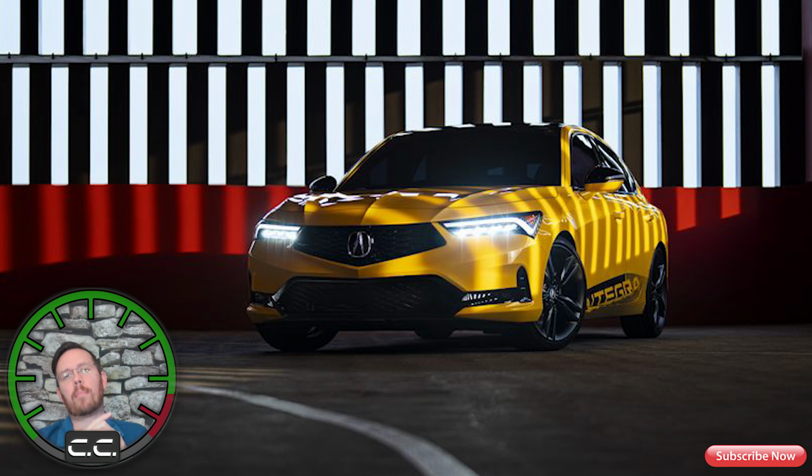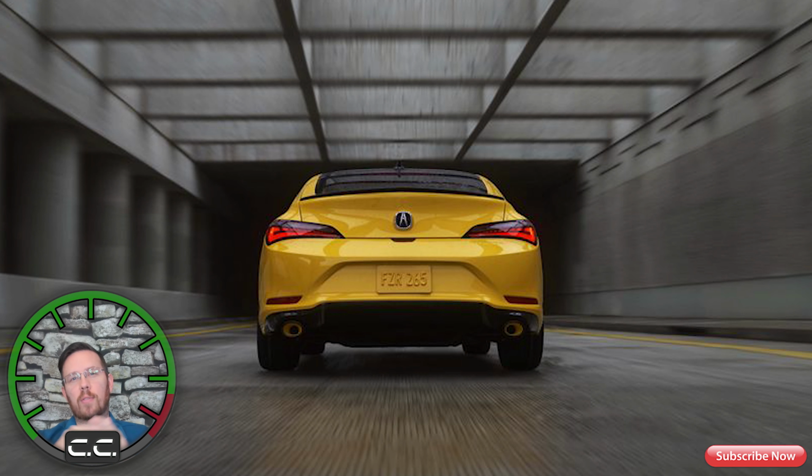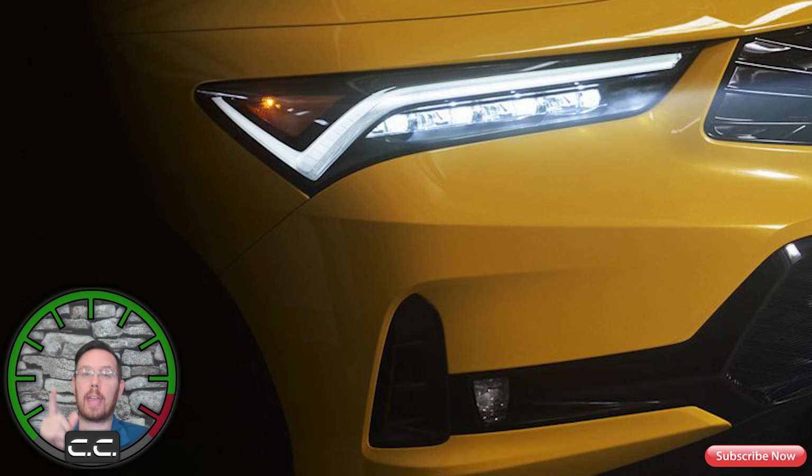All right, so the whole point of buying a hot hatchback or performance sedan is you want that nice stick shift. You want to be able to have three pedals and shift it yourself. And if anything comes with an automatic, it better come with a dual clutch automatic. I'm looking at you, Integra. Do not be giving us a CVT.